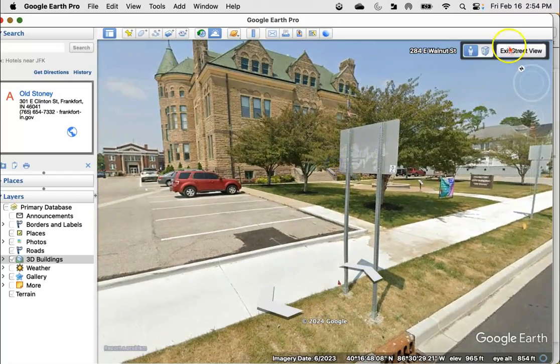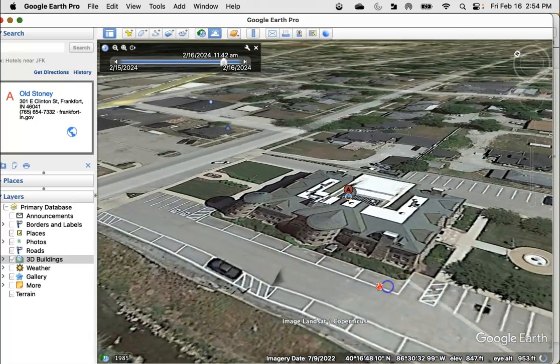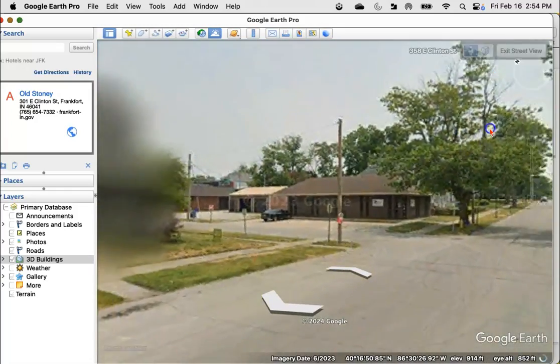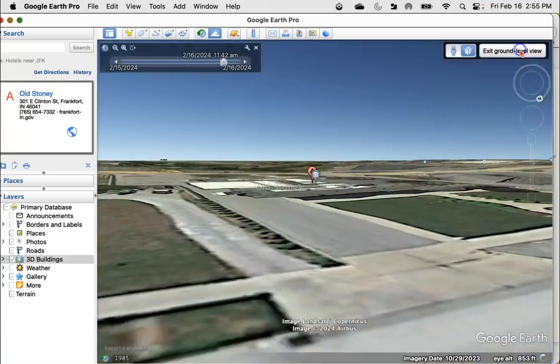Nope. And so we're completely on the opposite side there. We need to spin this around and come over here. Okay, here we go. So now if we put this down here and spin around, we're going to see this. And this is where we're going to shoot it from. Okay, so now let's exit Street View.